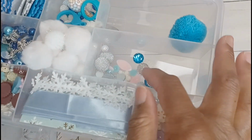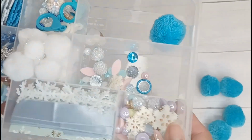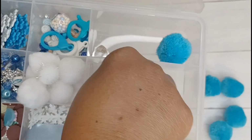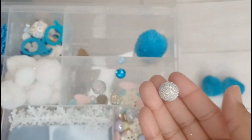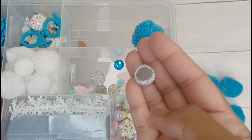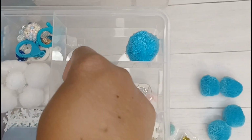And then in the bottom of here, you guys, it's just more yumminess. Yummy, yummy, yumminess. Look at that. So cute. Look at the silver ones. Oh, that is so sweet. That is so precious. Thank you.